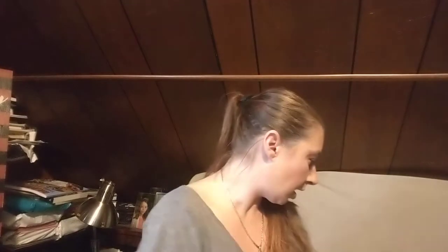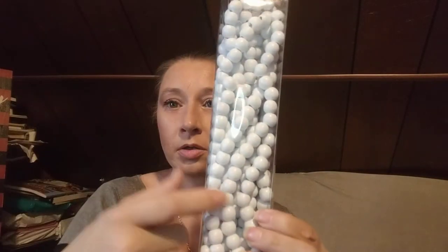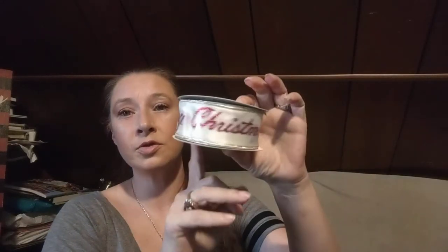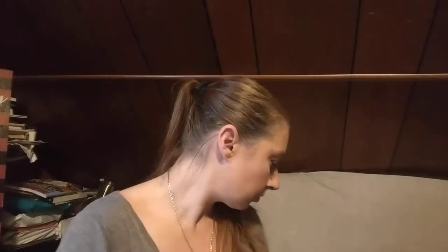Alright, next up. I got some of these beads. These were originally $10, so I paid $3 at Michael's. The wooden beads, so I think I'm going to use them on my tree next year. I got some more ribbon. This was $3.